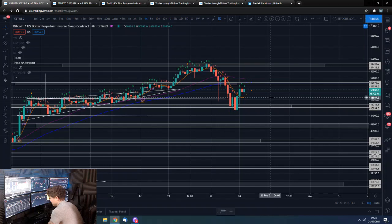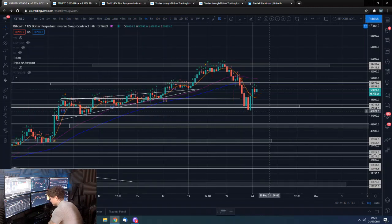Again, it is as simple as level by level. Over 53,000, closing higher time frame candles, then we'll be looking at 58. Getting rejected at around this 52, 53 level and starting to come back down will pretty much signal that we are going to come back and test this level, and then it'll be a case of do we break below this level and go lower.